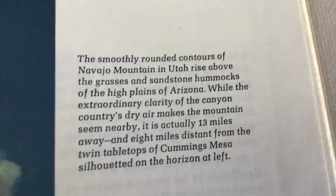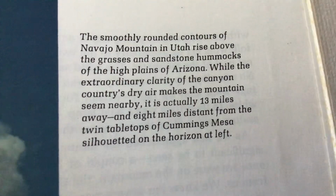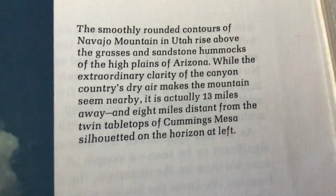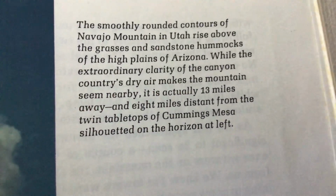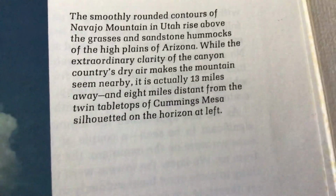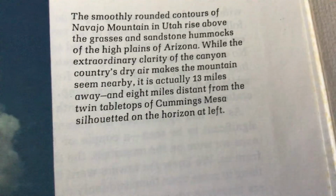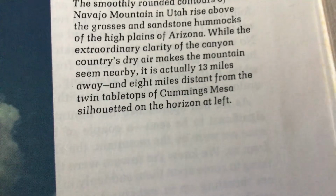The smoothly rounded contours of Navajo Mountain in Utah rise above the grasses and sandstone hummocks of the high plains of Arizona, while the extraordinary clarity of the country's dry air makes the mountain seem nearby. It is actually 13 miles away and 8 miles distant from the twin tabletops of Cummings Mesa silhouetted on the horizon at left. This is Cummings Mesa.